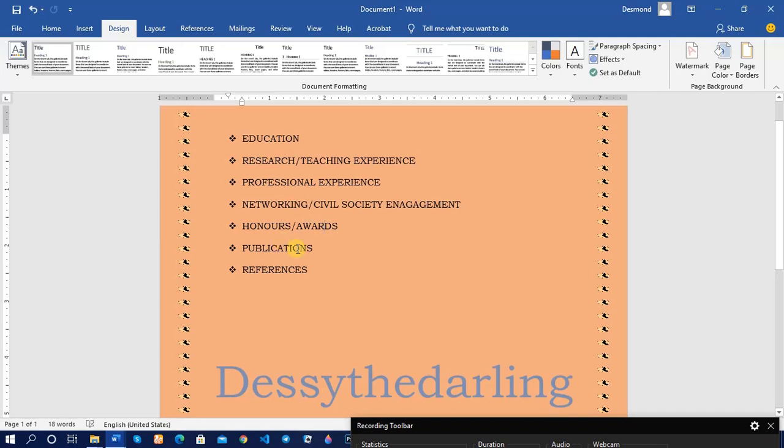Then publications. If you are an academic and you had some of your articles published, you can cite them. You can include them in your CV. Again, especially if you are applying for admission. If you're applying for a job that does not really need your publications, there's no need for that.